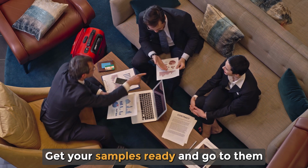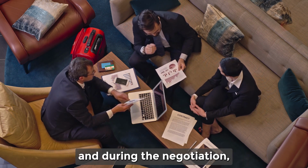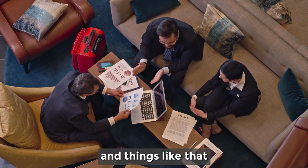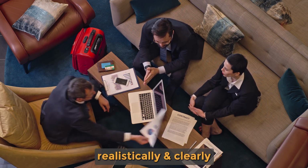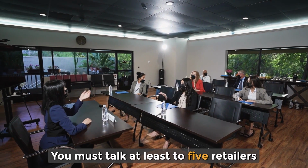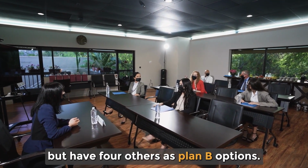Get your samples ready and go to them. Do not reveal your supplier at any cost. And during the negotiation, always be straightforward. Go right to the price based on ordered quantity and things like that. Be precise and state your terms realistically and clearly. You would be surprised how easy it is to sign a deal with them. You must talk at least to 5 retailers. Deal with 1, but have 4 others as plan B options.